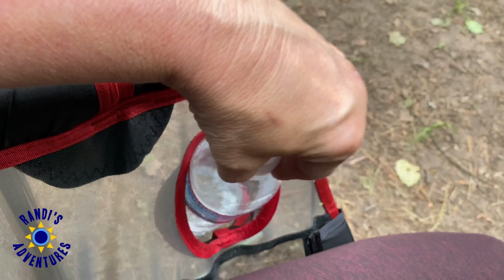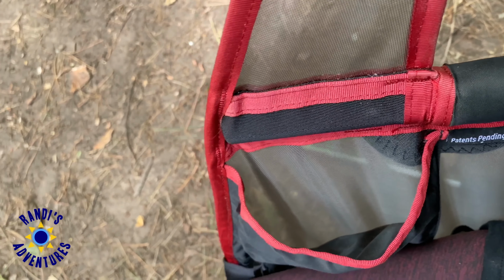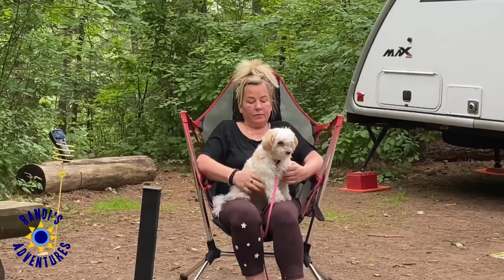This camp chair also has a no-spill cup holder and a stash pocket, which is really handy. Plus a removable headrest. Coming up, I'm going to share more features about this camping chair and show you how to pack it up. What is your favorite camping chair?